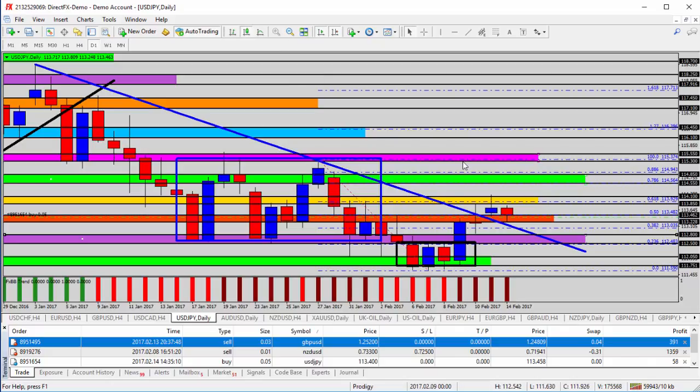So we would assume, of course, once it opens and closes above there, that the same area that was resistance for the past 1-2 days becomes support. That orange shaded area, by the way, 113.45, 113.20, is that orange zone. So it's my expectation that as long as it sits on top of the blue trend line and the orange shaded area, that is our support.